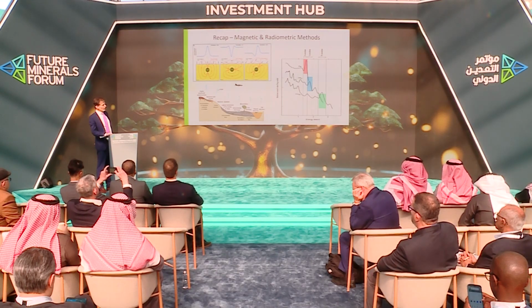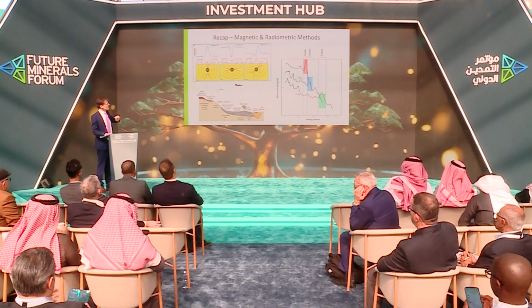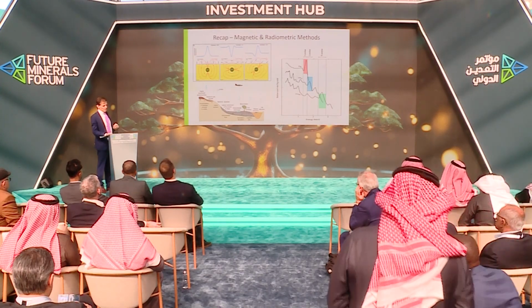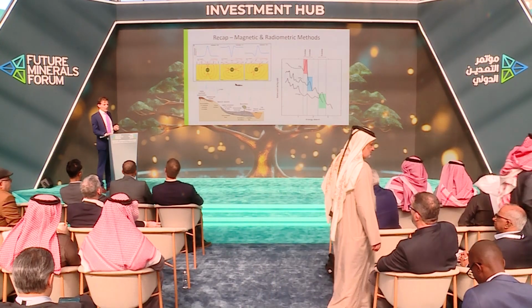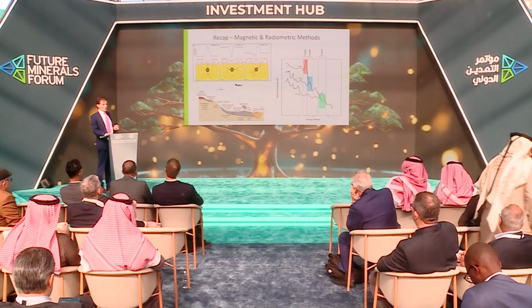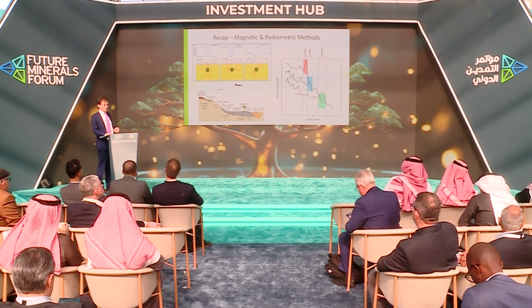Just very briefly talking about the methods, the image on the top left is just a reminder about magnetics. The Earth's field is a dipole, so the magnetic anomaly that's measured depends on where one is on Earth, and typically one applies a transformation from the recorded data to a grid and then to what's called a reduced to the pole magnetic map, which makes it easier to interpret and focuses the anomalies over their causative source.